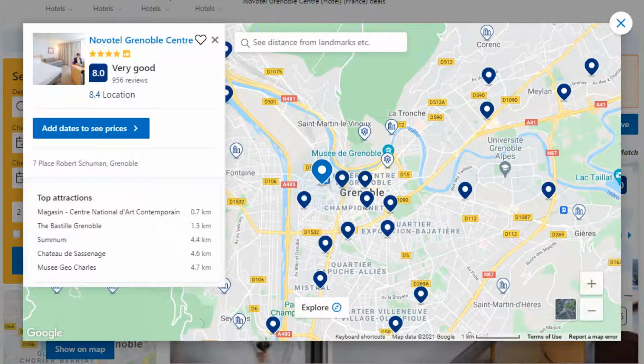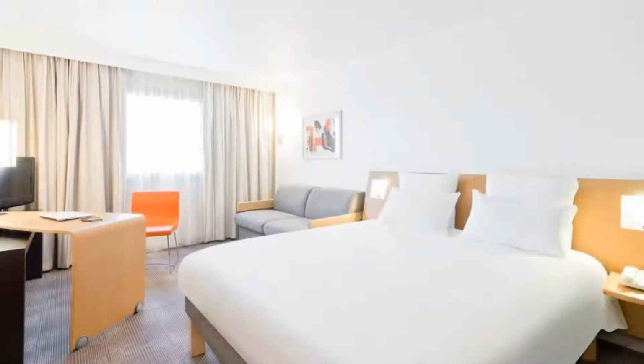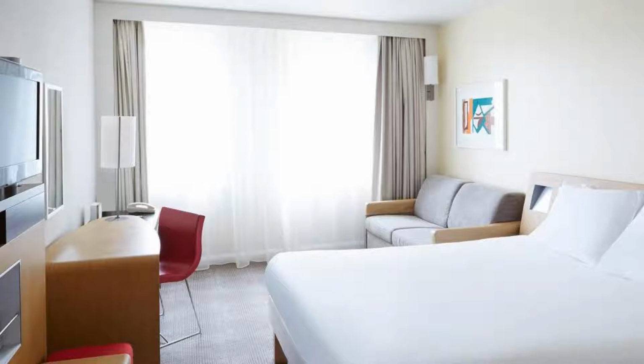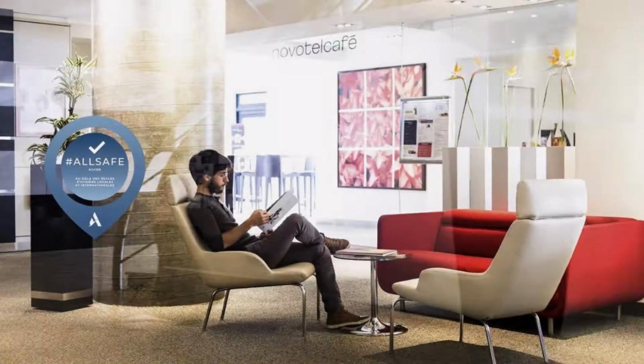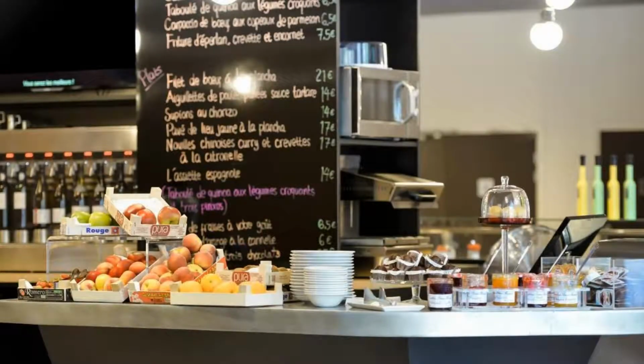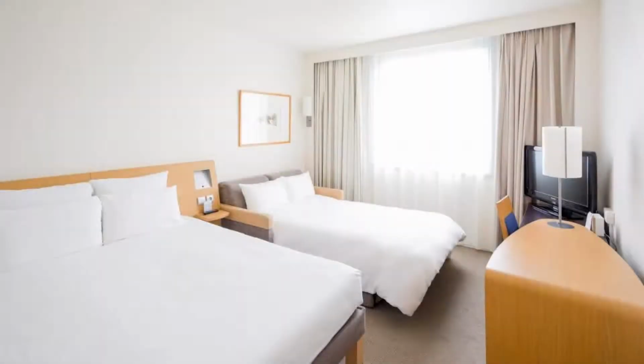Number 9. This is a 4-star hotel. The location of this hotel is superb and guests love walking around the neighborhood. Check-in time is 12 p.m. and check-out time is 12 p.m. Guests are required to show a photo ID and credit card at check-in. Pets are allowed in this hotel.